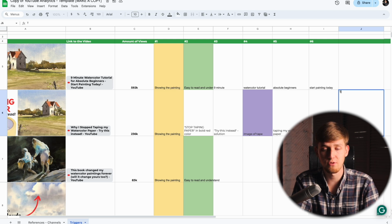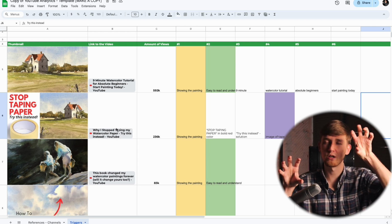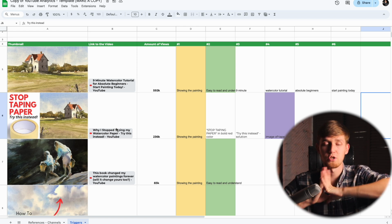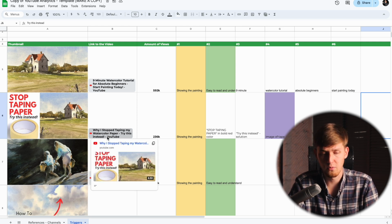Final trigger, we have try this instead. Again, you can see we have the same one on a thumbnail and on a title, and I don't recommend you to have the same triggers on both formats, so on your image and on your title. It will be better to delete, for example, try this instead from the thumbnail, and write something else, another trigger.